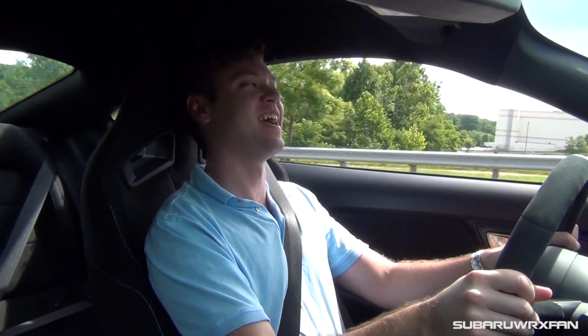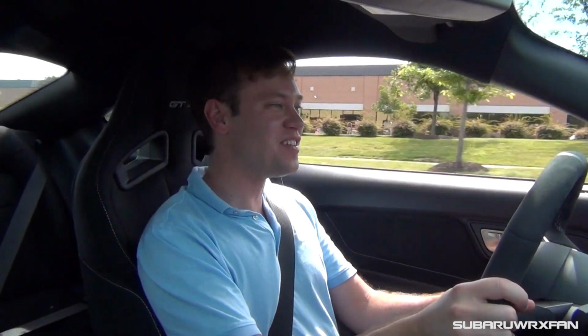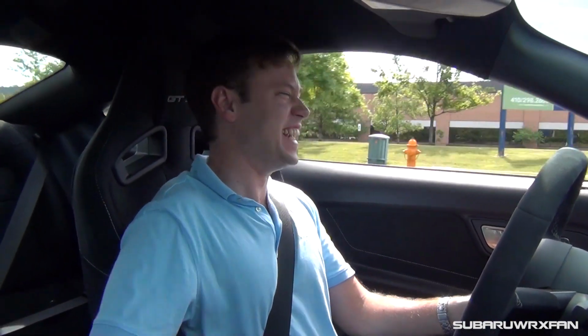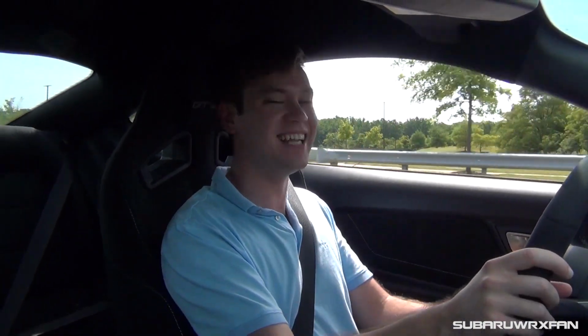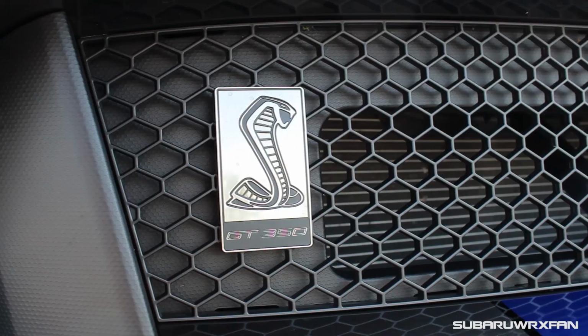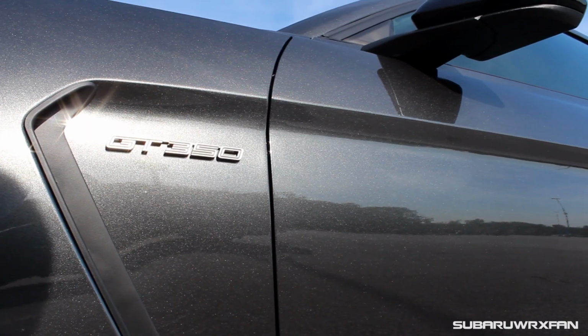This thing. Whenever I bought my GT, I was like, I don't need the Shelby. It's all right, it's double the price, I don't need it. I need it. I freaking need it. This thing is just too magical to not have.